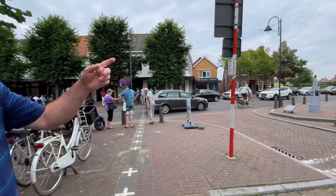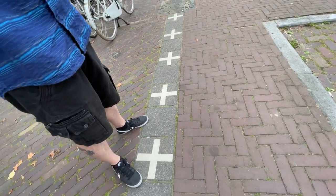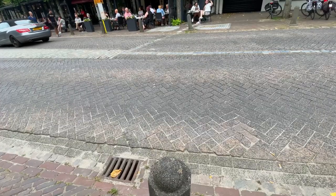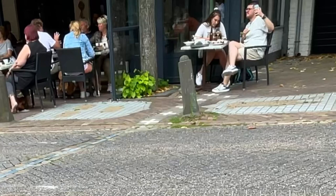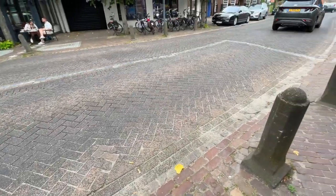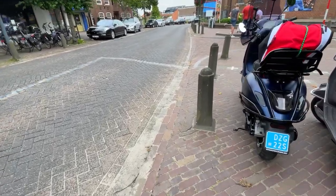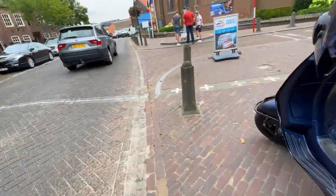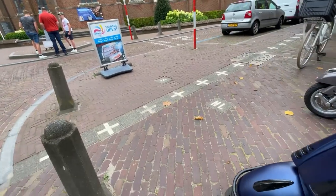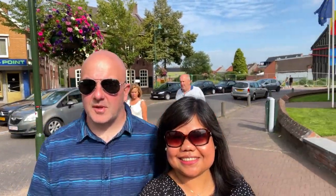We're back here. We were actually just waiting for something. That specific spot right there. Because we wanted to have our snacks in two countries at the same time. Go. 360 shot, and that's it, from Holland to Belgium and back.